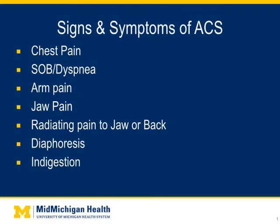Yes. All right. So Charlie asked me to talk today about and review signs and symptoms of ACS. We all know what they are, but it always helps to review them because sometimes the symptoms aren't so obvious to us. Typical symptoms of ACS are chest pain, shortness of breath, dyspnea, maybe arm pain. I've had cases in the cath lab where that's the only thing they complained of, and maybe arm heaviness, maybe not so much pain.